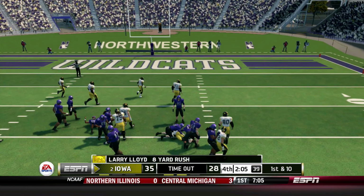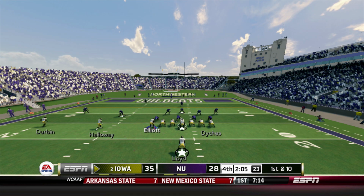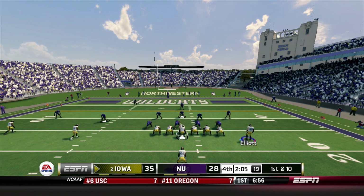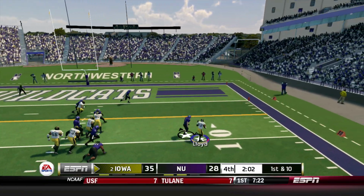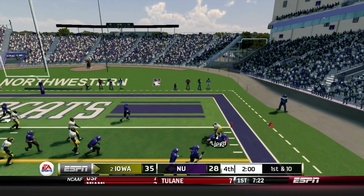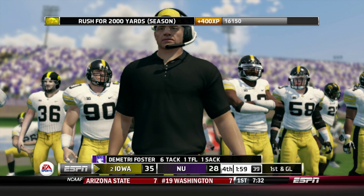He goes at the 15-yard line. Northwestern will take a timeout. That's their first. Lucky! Lucky! Room around the corner. They'll bring him down at the 1-yard line. Northwestern's going to have to use their second timeout of the half.